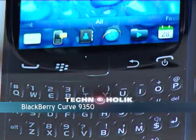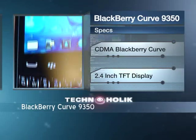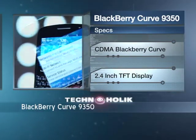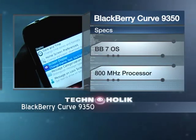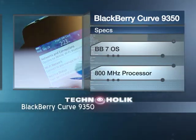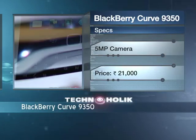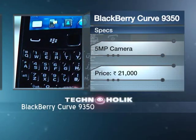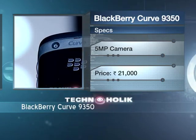Last phone to be launched was the BlackBerry Curve 9350. It's the CDMA brother of the Curve 9360. The CDMA Curve features a 2.4-inch TFT display up front and slim form factor. This is also a BlackBerry OS 7 powered device and is powered by an 800 MHz processor. At the back, it also features a 5 megapixel camera with LED flash, and the CDMA Curve 9350 is priced at Rs 21,000.